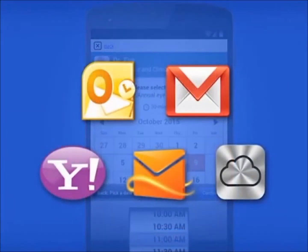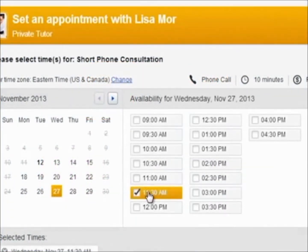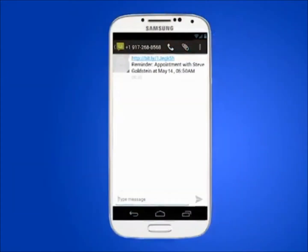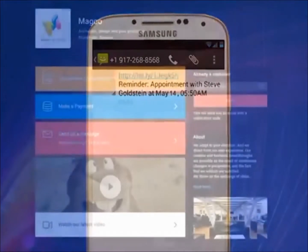Our solution can sync with any calendar your team uses, so clients are able to schedule based on your up-to-date availability, avoiding double booking. Our solution will also save you the hassle of manually confirming appointments and sending reminders to clients, with automatic alerts sent via email and text messages to minimize no-shows.